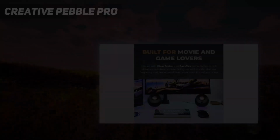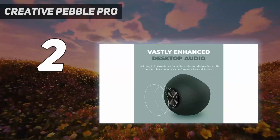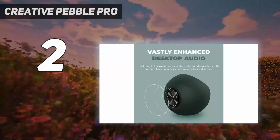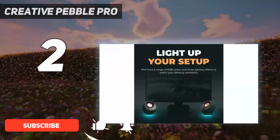Number 2 of my list. Creative Pebble Pro. The Creative Pebble Pro is the most premium product in the Pebble desktop speaker lineup, but at $60, it still retails for $20 less than the T100's average sale price.